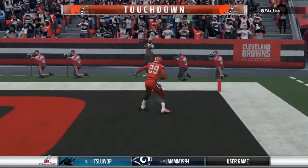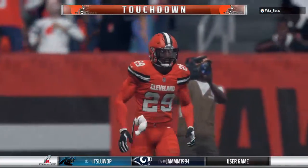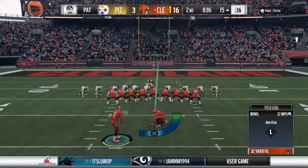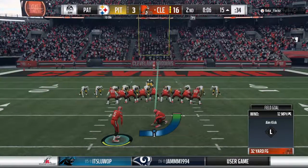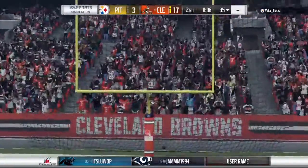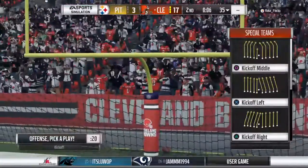And all the way in, touchdown, Cleveland. Duke Johnson in the final seconds of the first half. And the Browns are able to strike quickly for 6. It's up and good, and that makes it 17-3.